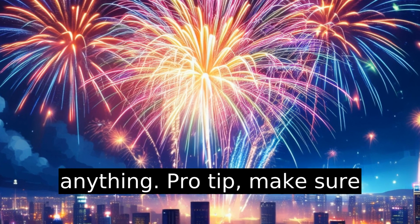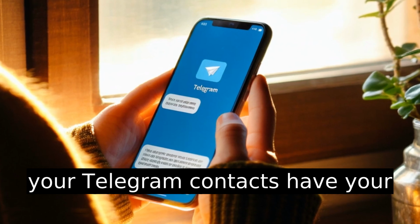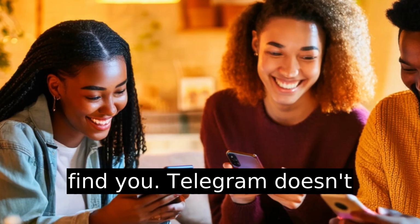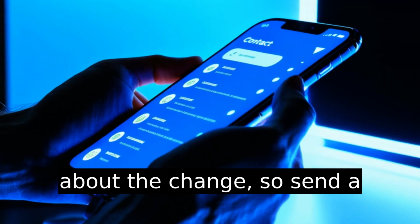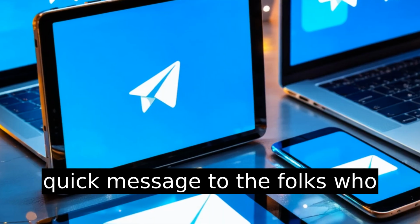Pro tip: make sure your Telegram contacts have your new number if you want them to find you. Telegram doesn't automatically notify people about the change, so send a quick message to the folks who matter.